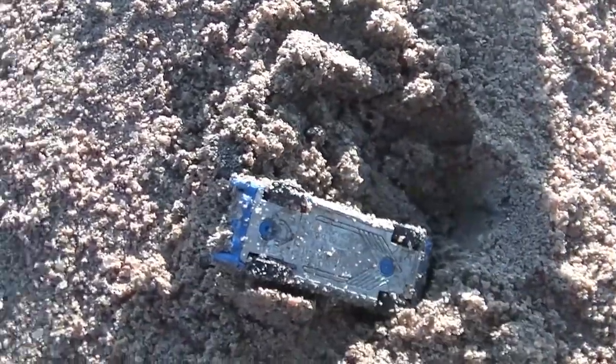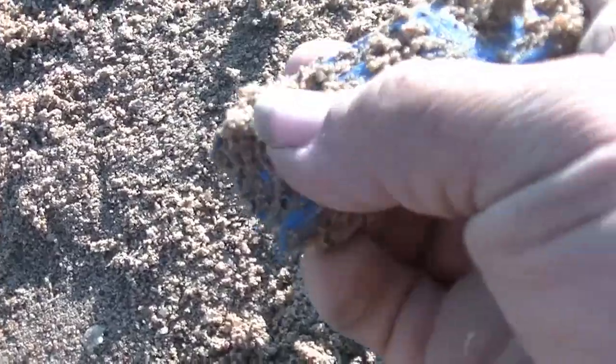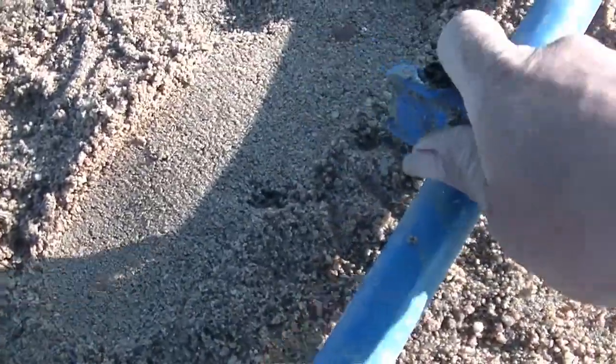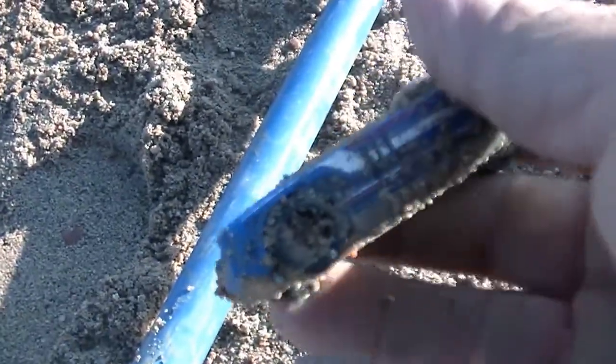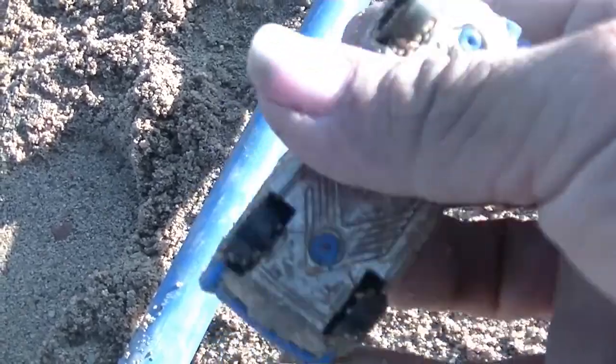I'll just keep scanning. I'm getting a quarter signal and I start scraping away the top of the soil. And I've got myself a little car. A little Hot Wheels car. Alrighty. Well, I'm going to continue scanning.